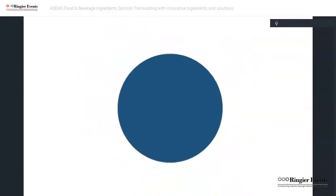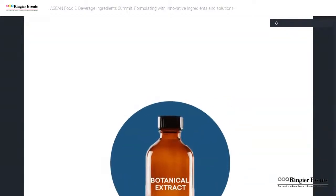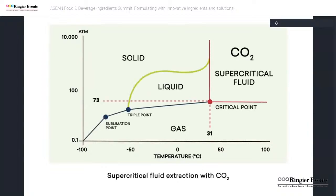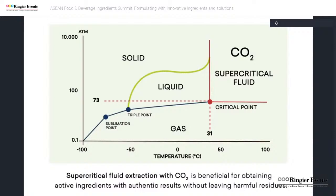By definition, botanical extract is a substance made by extracting part of botanical biomass. Botanical biomasses contain volatile and non-volatile compounds, which can be extracted by the extraction methods mentioned in the slides before. A greener method, such as supercritical fluid extraction with carbon dioxide at relatively mild critical points, or at 73 atmosphere and 31 degrees Celsius of liquid and gas stages, has many benefits. This method is beneficial for obtaining active ingredients with authentic results without leaving harmful residues.